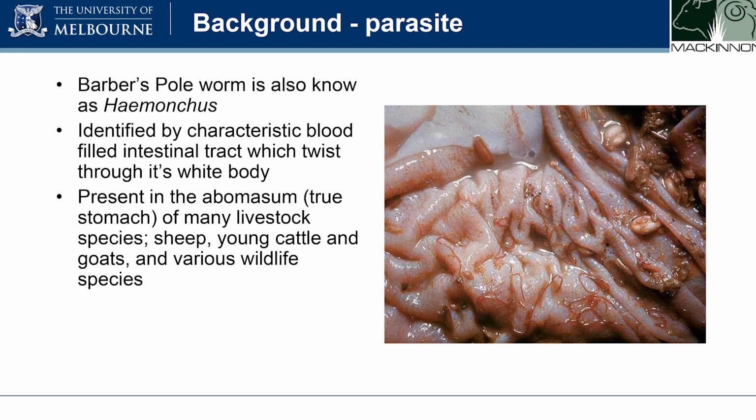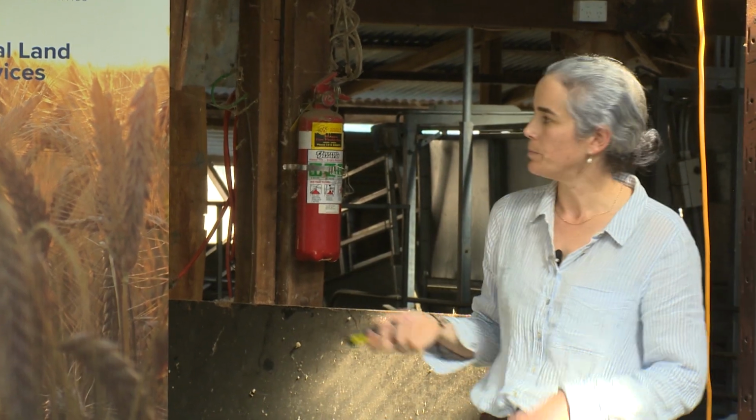So just a bit about the parasite. It's known as Haemonchus contortus. People talking about it, it's also known as barber's pole worm. You can actually see it in the abomasum, which is the true stomach. So it looks like this. Red little worms. You will see it in the abomasum if it's there, whereas you can't see the other worms very easily at all. And it's in many species of livestock, so sheep, young cattle, goats, and various different wildlife as well.